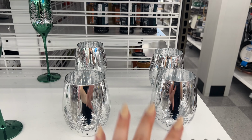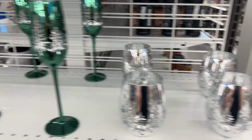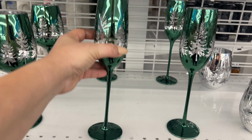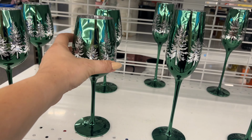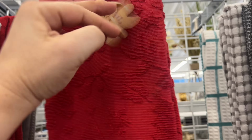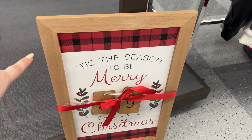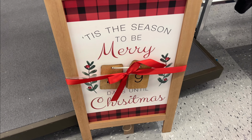That'll make a beautiful like set with some with a bottle of wine. Even these champagne glasses, $4.99. Wine glass, $4.99. Those are really pretty. Gingerbread, $4.99. Two pack of towels. They're so nice quality, you know? We also have these. Tis the season to be merry. So many days till Christmas.